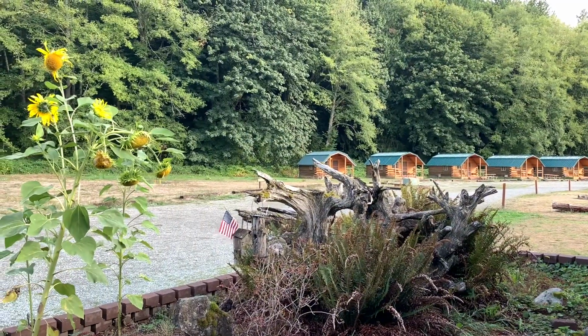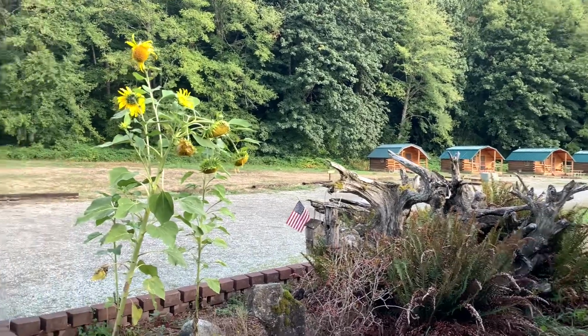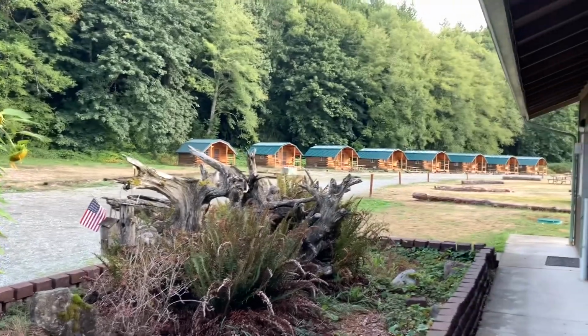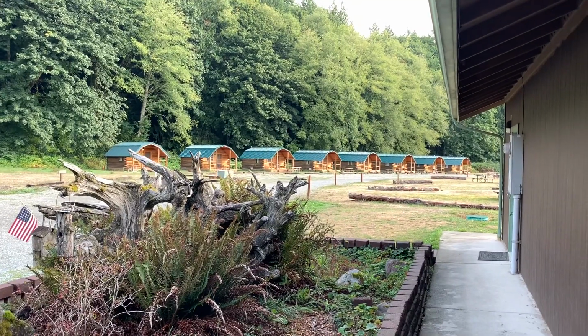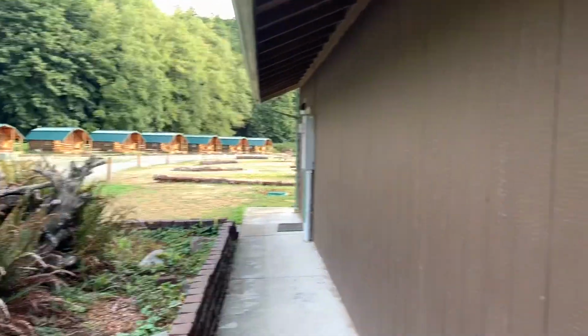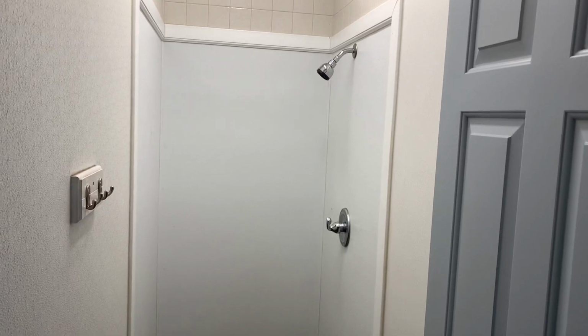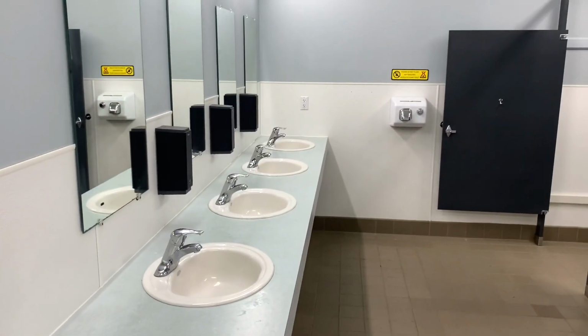Okay, I'm standing right outside of the auxiliary shower house. And there's the parking right there. There's those 8 cabins. I believe there's 8. But there's nobody in here. Let me take you in. There's independent showers. They each have their own door. You have a stool. The shower house and restroom facilities met our needs during our stay at Thousand Trails Grandy Creek.